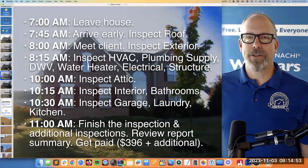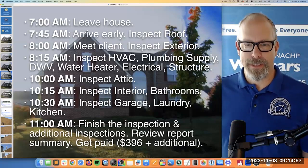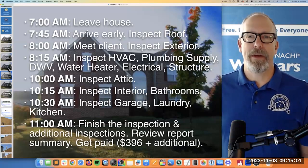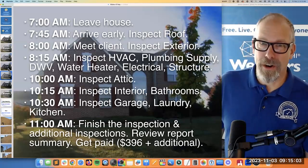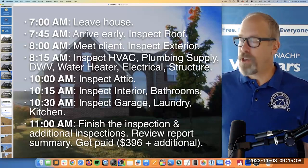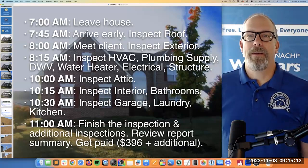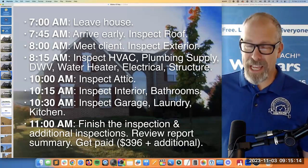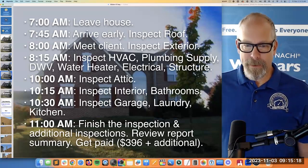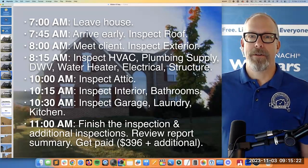So a home inspection is about 2-3 hours, depending on the size of the home, the age, distance, all that stuff. So at 7 a.m., I leave my house. 8 a.m. is when the inspection begins, but I want to get there early and start on the roof. I do the roof inspection. You don't have to walk upon any roof. You don't have to bring a ladder, but you do have to inspect it or disclaim it if you can't see it, inspect it.